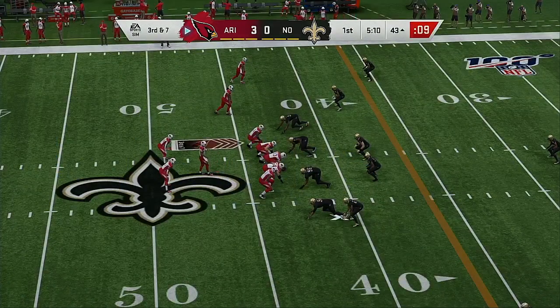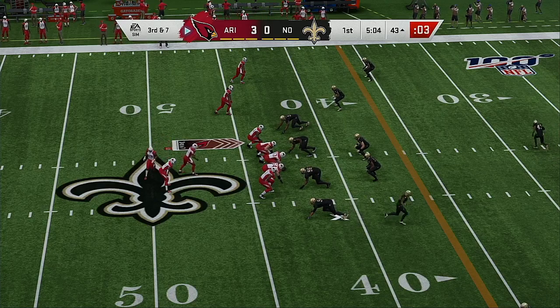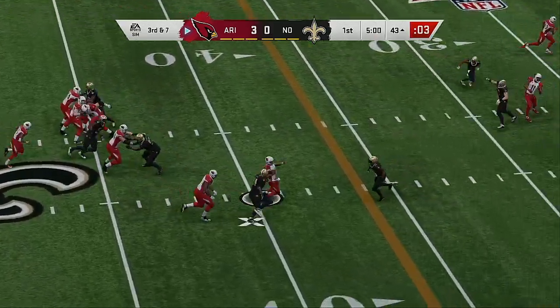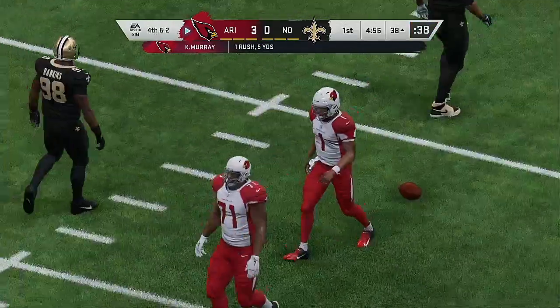This will be the eighth play of the drive. It's third and seven. And here we go. Watch the pass. Ready, go. Throwing is Murray on third down. He'll buy some time right. 5 yards that time out of the scramble.